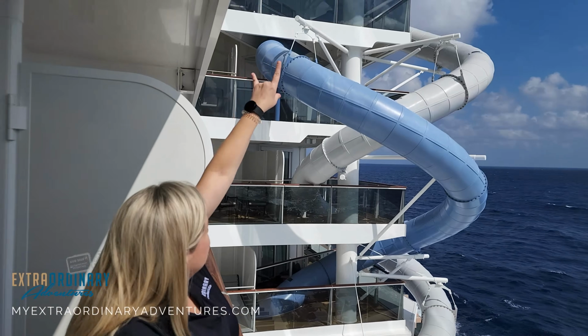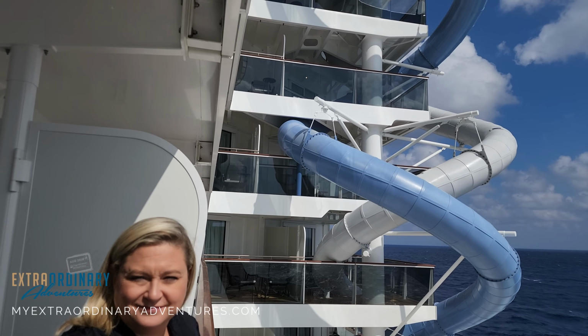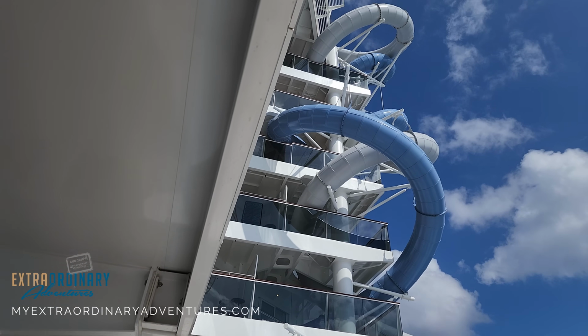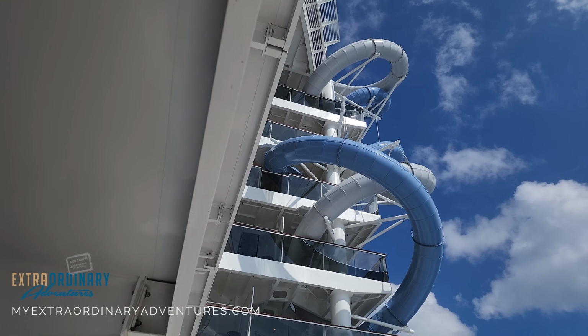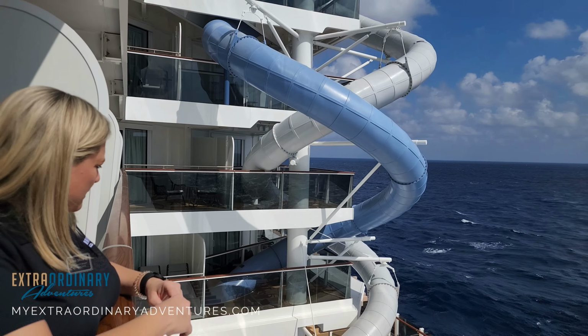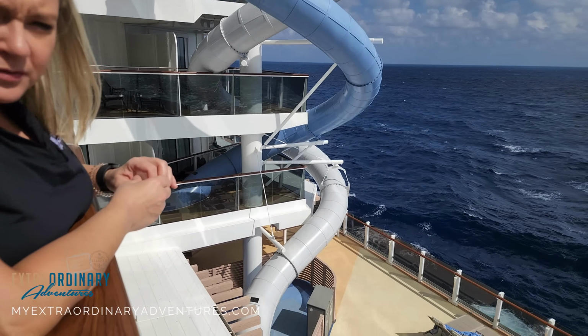Just so you know, this is why you use an agent. So you think you're going to get a wonderful corner balcony with lots of space, and you don't realize there's a big slide in your way. So make sure you're using an agent, like us. Sure. Throwing that out there. While they're nice, you have complete obstruction of your view. Anyway. That is true, actually.